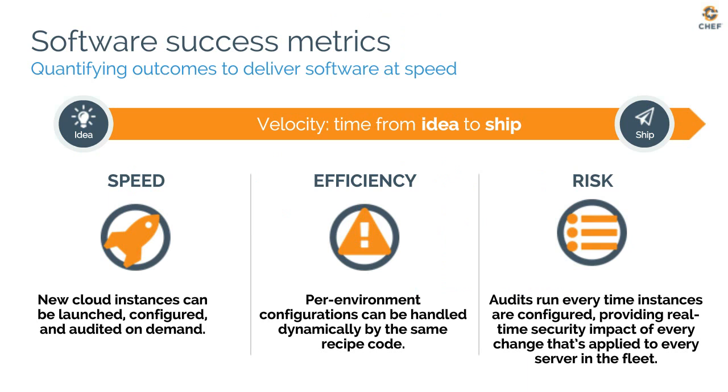Now, to tie things back to those software success metrics that we talked about in the beginning, even with the limited work we've done today, we've made huge improvements on all three. For speed, well, now I can launch, configure, and audit new cloud instances on demand, the push of a button or the running of a CLI utility. As for efficiency, I can take care of per environment configuration differences dynamically by the same underlying recipe code, making sure that I'm A, not duplicating effort, and B, not introducing differences between those code bases if one half or another fails to get updated.